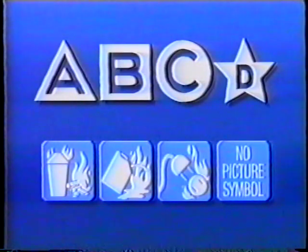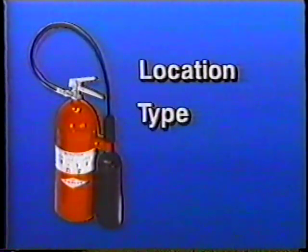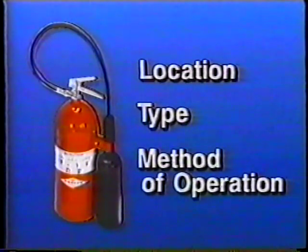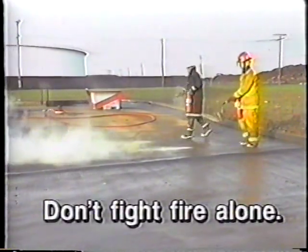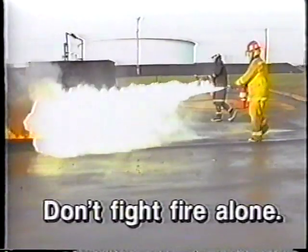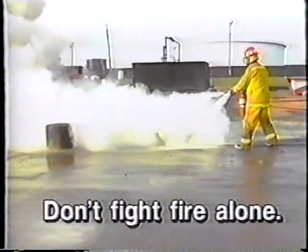The following general guidelines apply to firefighting and the use of portable fire extinguishers. Learn the classification system for types of fires and the appropriate extinguishers. Familiarize yourself with the location, type, and method of operation of the fire extinguishers in your workplace. When attacking a fire, always turn in an alarm first. If possible, don't fight the fire alone. If you have one or more extra people and extinguishers, fight the fire together.